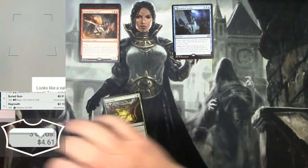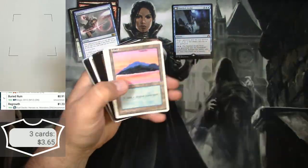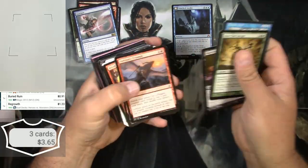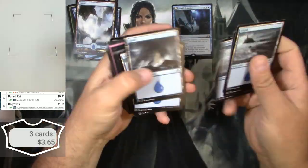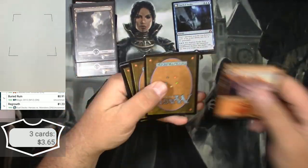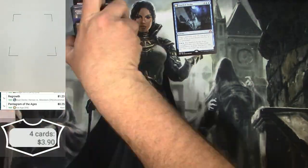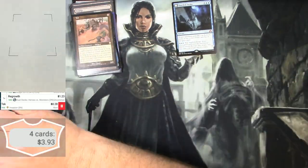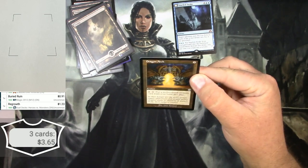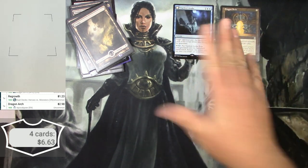Regrowth is actually an okay. Dragon Arch. Actually, I think this might be an okay card. Yeah, 2.98. Finally hit some sort of okay.